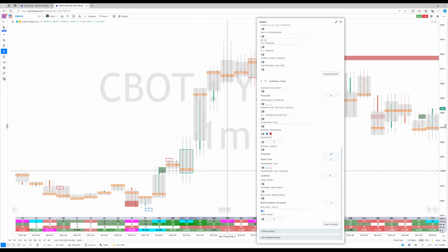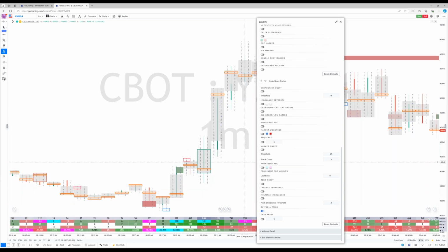But here we go. So buying and selling tails. Disabled, enabled. And again, what a tail is, it's poor structure in the market. It's telling you this market basically, well, here, I'll just show you the example.